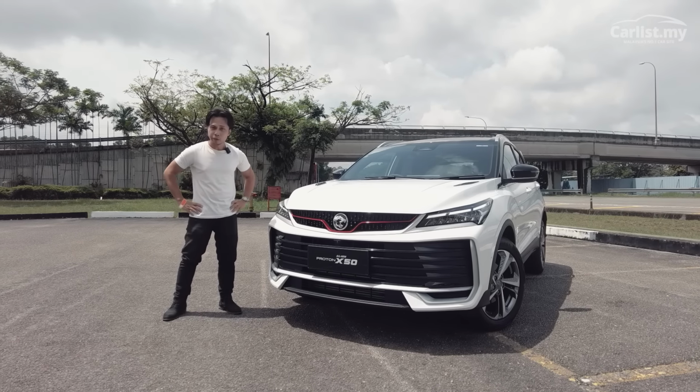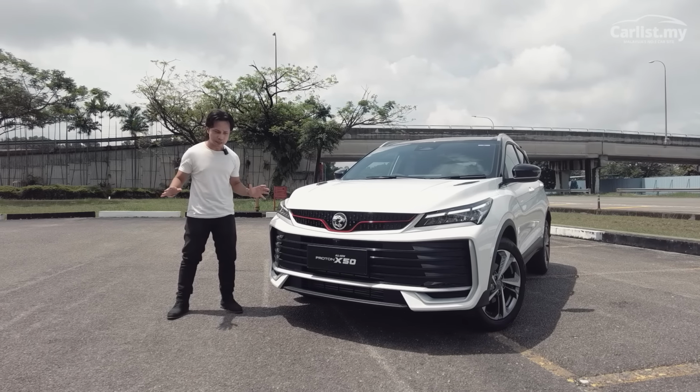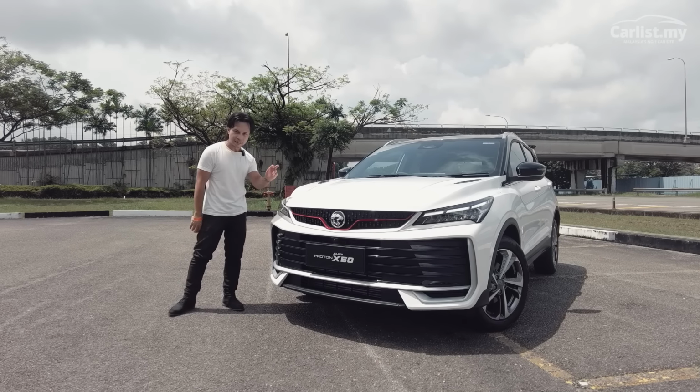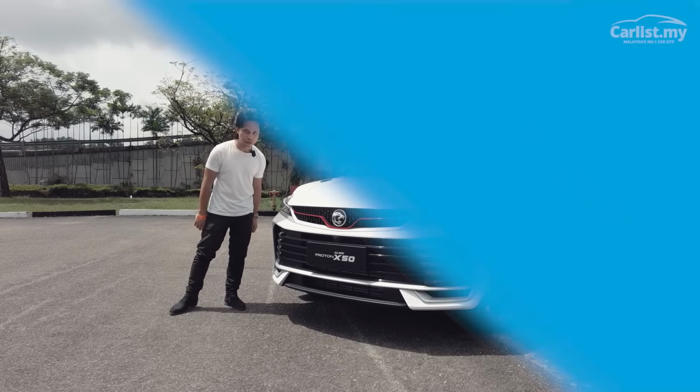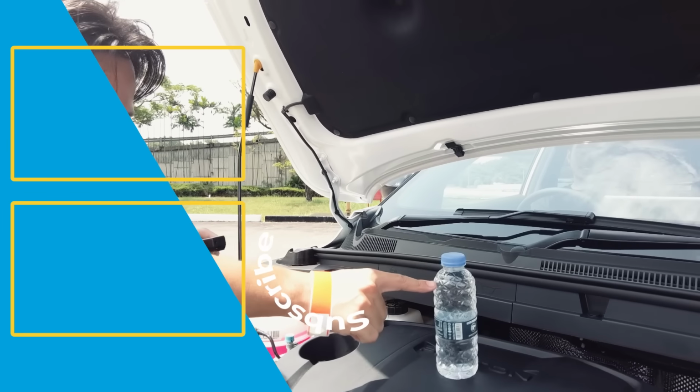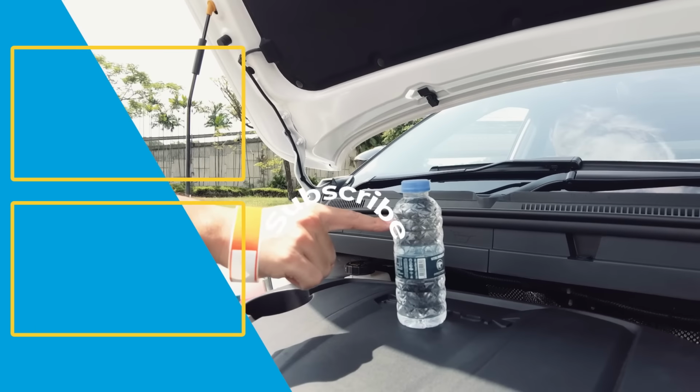What do you guys think? I'm really impressed so far. You get even more value this time, and to some people, I know this will look better. And the engine doesn't vibrate like it used to either. Okay, you see? Barely any vibration. It's pretty cool.